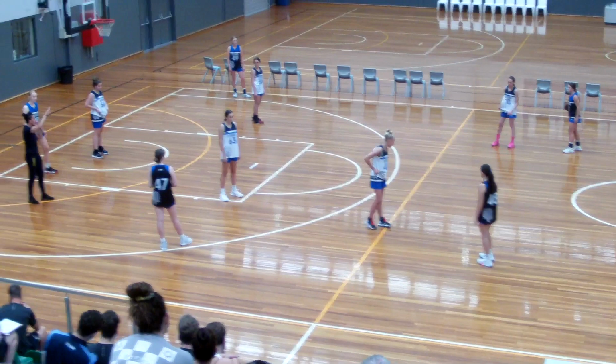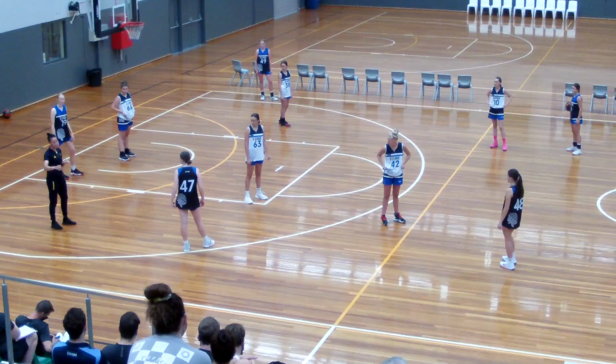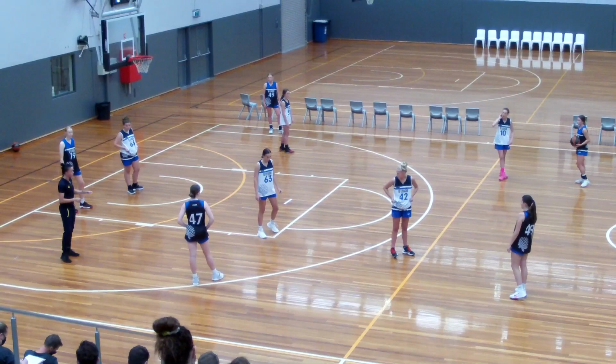Okay, any deflection, any turnover, any dribble, any out of bounds is a turnover. You're trying to get to 20 passes. If it turns over, white, you're straight into it. You start your count again. Make sense? Here we go.